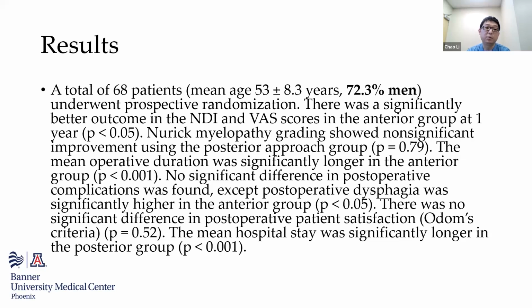no significant difference in posterior complications except dysphagia, which, as we all know, is one of the very common complications involved with anterior approaches. Other than that, for posterior approaches, patient satisfaction at the hospital shows no difference, but the hospital stay is longer in the posterior groups.